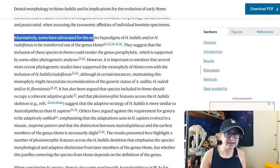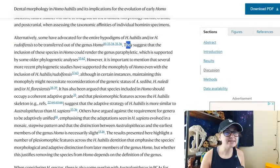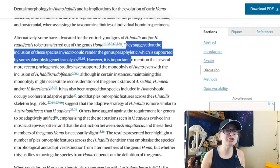Alternatively, some have advocated for the entire hypodigms of Homo habilis and or Homo rudolfensis to be transferred out of genus Homo. They suggest that the inclusion of these species in Homo could render the genus paraphyletic, which is supported by some older phylogenetic analyses.